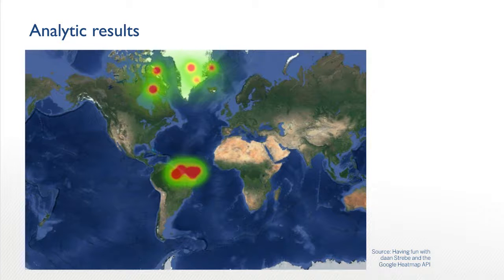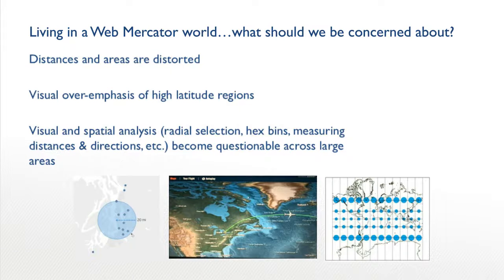So what does that mean for you and making maps? The big takeaway is that whenever you're working with maps in Tableau or other web maps in general, the distances and areas are going to be distorted because we use this map projection called Web Mercator. And this is something that you really don't have much of a choice about. For local scale mapping, it's really not much of an issue.